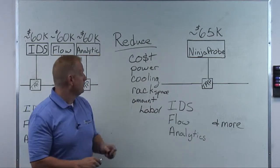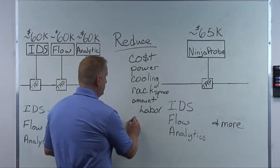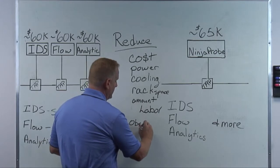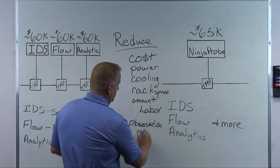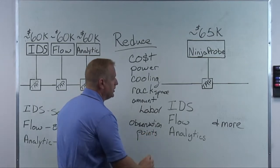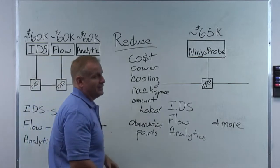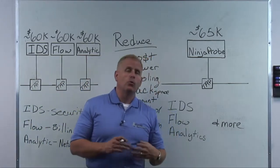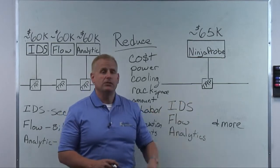to do your business. And then one last thing is that we're also going to reduce the number of observation points. Again, it all ties back into cost, but now you can strategically place these around the network and get more data to more applications that feed your network operations and the network information that you need to do your day-to-day business.